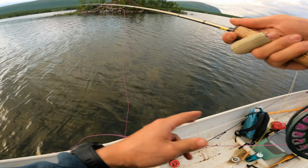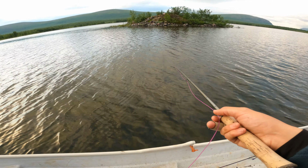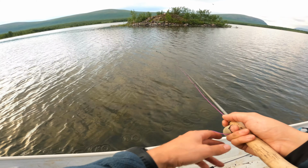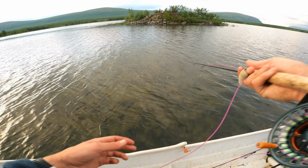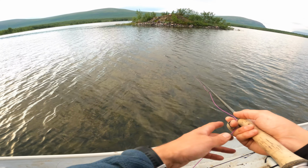I have a slow-mo line and a tube fly as well to fish a little bit higher up in the surface or do a slower retrieve. So you can try out, see what they're up to. So this is my active fishing rod, sort of, and the other rod is for more slow retrieve.